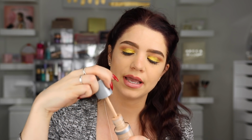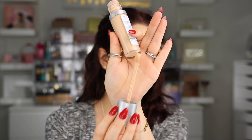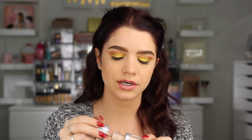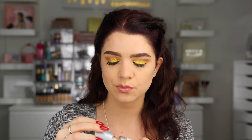It has a doe foot applicator, but it is not like your normal foundation one where it's hard to grip the foundation. It has a little bit of a bend to it, and when you're applying it, you get so much product on here, and you don't have to keep dipping in. Sometimes with these applicators, they only get a little bit of product. You have to keep going in. This one actually has a lot of product on it, so you would just swipe it through a couple times. You get great coverage with this.